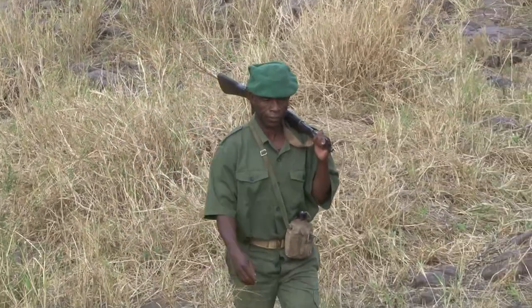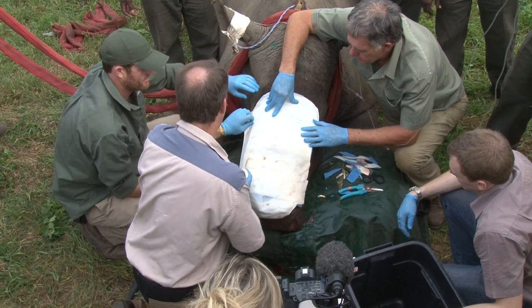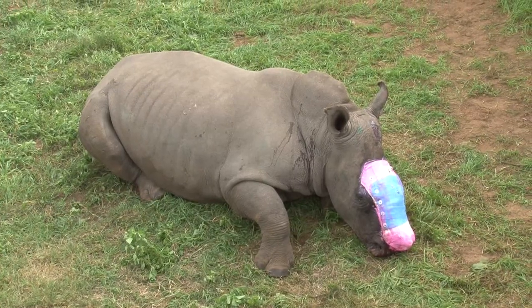There's a lot of money going into anti-rhino poaching, which is absolutely crucial, but nobody was actually looking at trying to save those that have survived such a horrific event. And what we've developed over this period of time is a way to cover these defects on the face, to try and cure what we see as the biggest stumbling block.